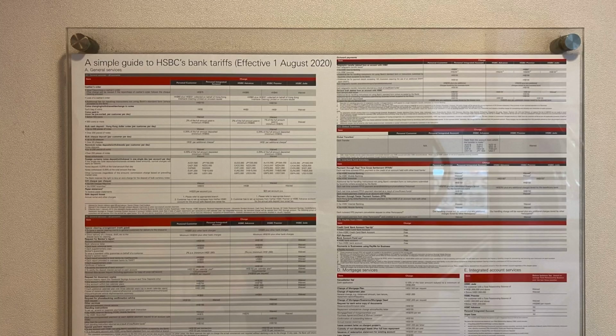So I walk closer and I look at this poster that is hanging on the wall. And I'm overwhelmed. It literally looks like someone copied Excel and put it on a poster. I'm like, what is this? So in the upper left corner, I see the name of the poster, which is a simple guide to HSBC's bank tariffs. Now, on this poster, you will see every charge that HSBC has for their customers.